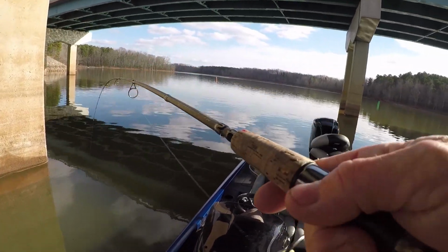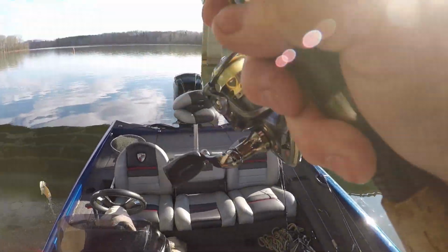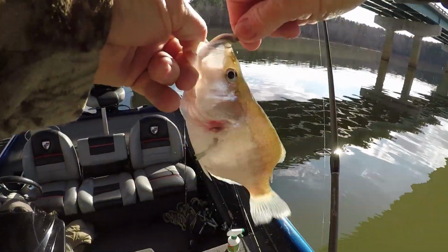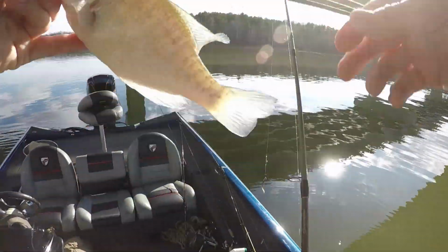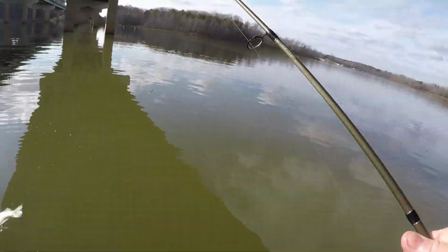Alright, guys, I got another one. Now, he feels a little bigger. He is just a touch bigger. I'm going to swing him up here. I believe it's a white crappie. Now, I'm going to tell you guys, this is the second part of a video. Gulp Minnows might save today. He's about 8 inches, 7 3/4.